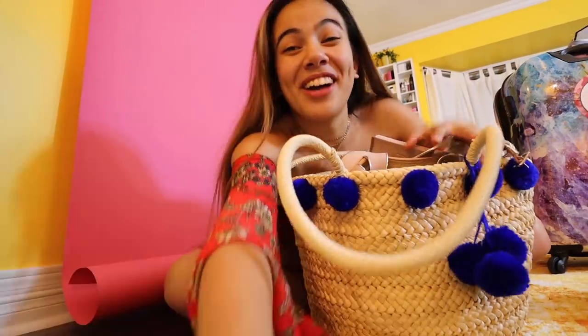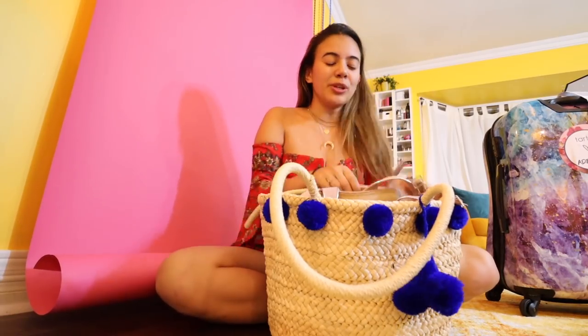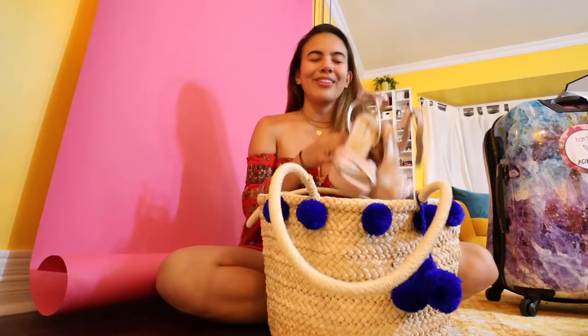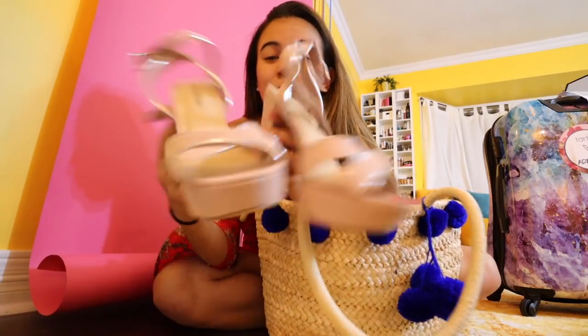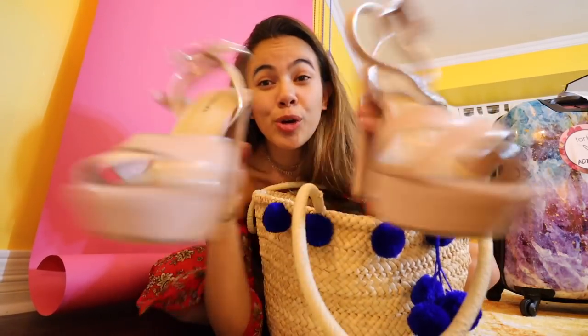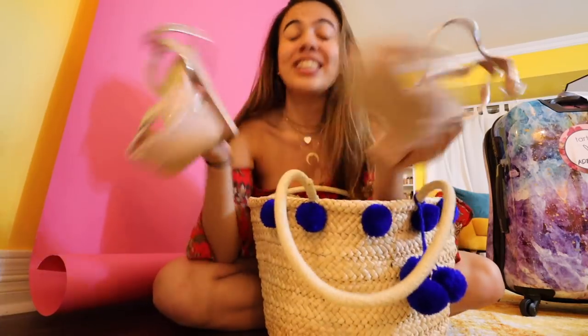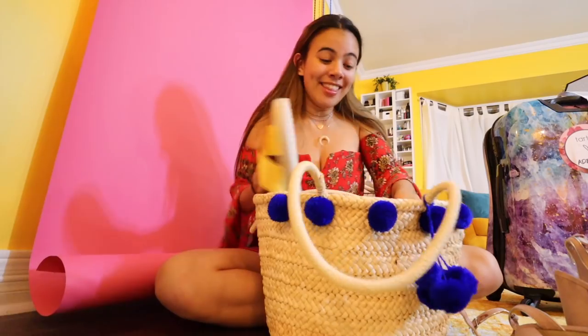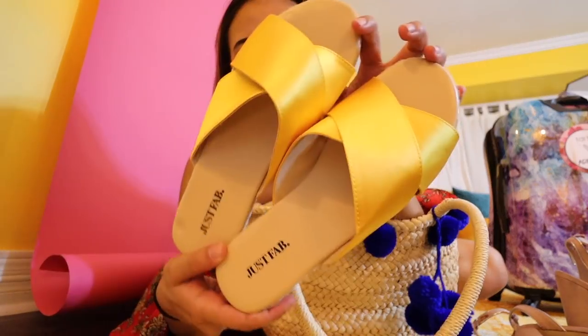So if you guys saw my hotel room tour, which I will link down below, Costa Rica hotel room tour, you'd see these shoes. Oh, they were displayed right beside this purse. And yo, I've been wanting a pair of nude heels, like nude pumps. Ooh, they are fire. They go with everything. Ooh, and then also, Tarte knows me. They gave me these, just fab.